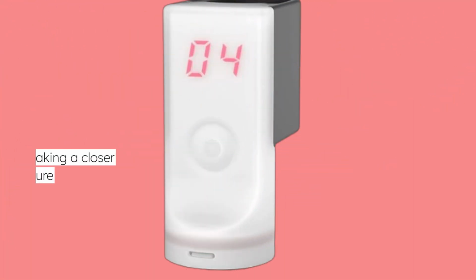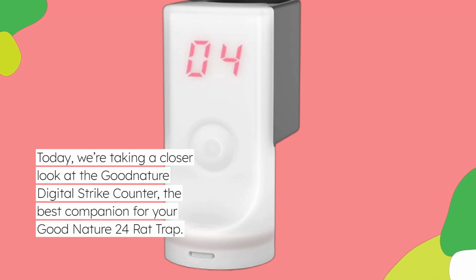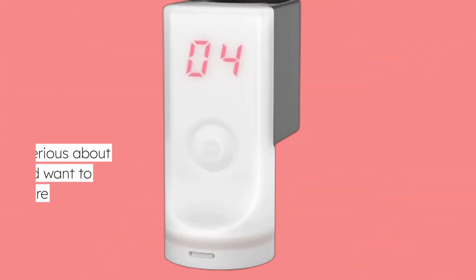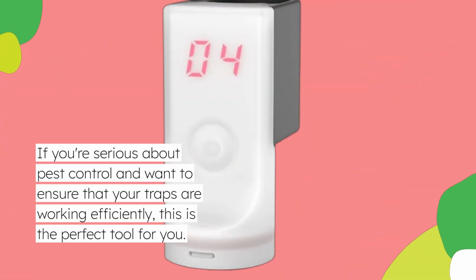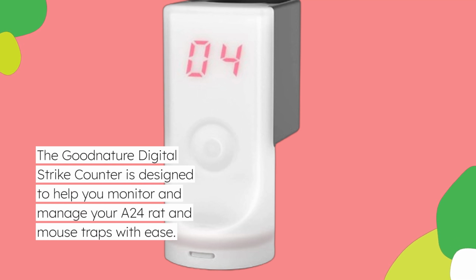Today, we're taking a closer look at the Goodnature Digital Strike Counter, the best companion for your Goodnature 24 rat trap. If you're serious about pest control and want to ensure that your traps are working efficiently, this is the perfect tool for you. The Goodnature Digital Strike Counter is designed to help you monitor and manage your 24 rat and mouse traps with ease.